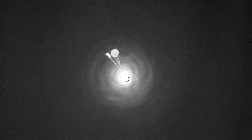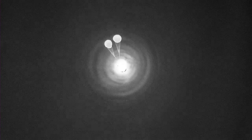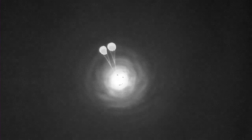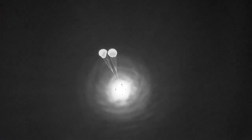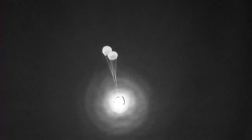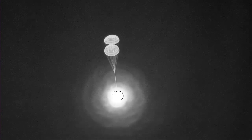Great image of those drogues deploying. All right, looks like we have 2 healthy drogues there. And then Endurance is visual on 2 drogues. Copy, we see the same. Descent rate nominal.